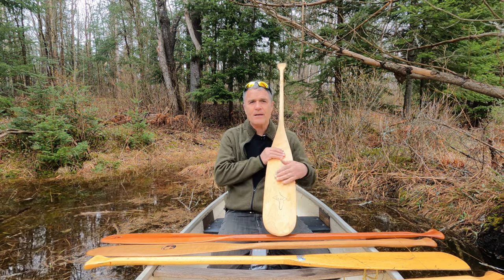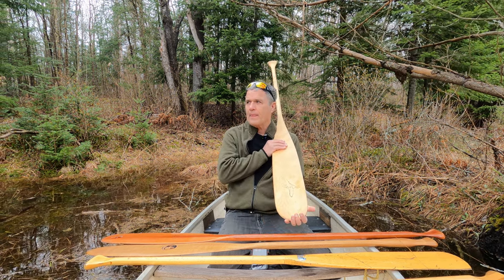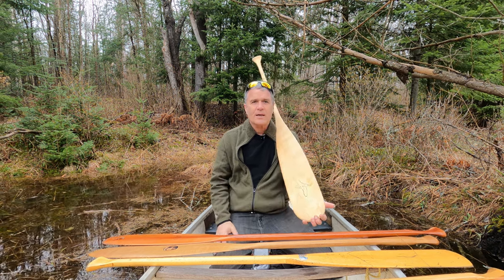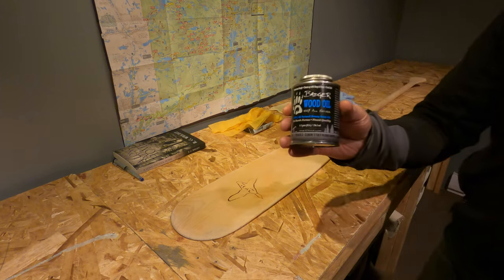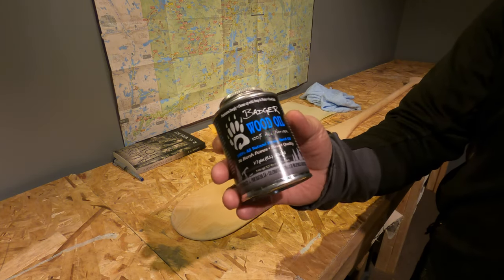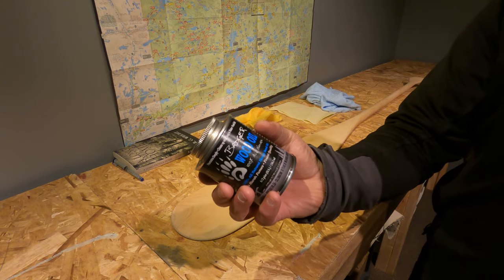Now this paddle's been with me for, I'd say, 25 years. I just refinished it with this product by Badger Paddles. It's an oil. It's not a varnish. It's the first time I've used it. So far, it works out great.